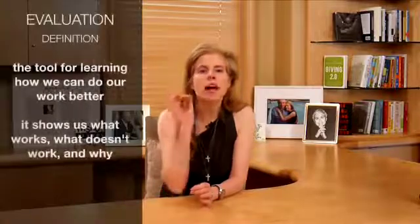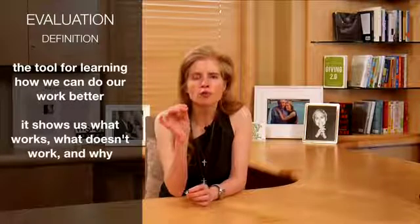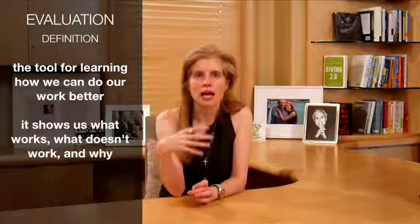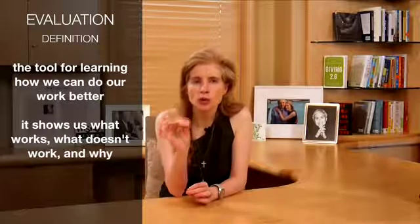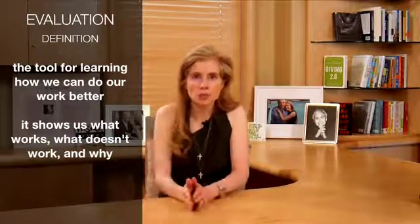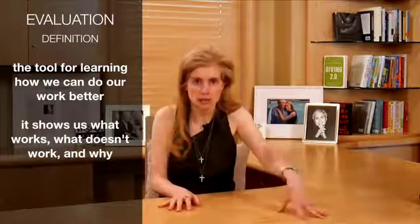Put simply, according to one of my most important mentors in the philanthropic sector, Paul Bress, the former CEO of the Hewlett Foundation and now faculty co-director at the Stanford Center on Philanthropy and Civil Society, evaluation is a tool for learning how individual givers, foundations, and nonprofits can do our work better. It shows us what works, what doesn't work, and why or why not.